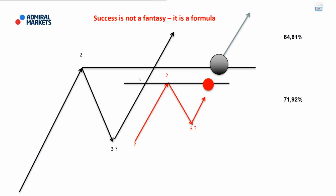This is our trading approach: out of the correction, in trend direction we want to work. It has a higher probability of 72% if we make sure that the bigger trend is running in the same direction we want to trade with our signal trade. And this is a really successful trading approach.